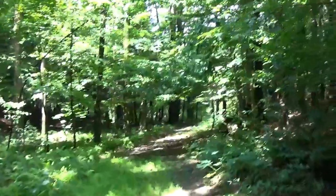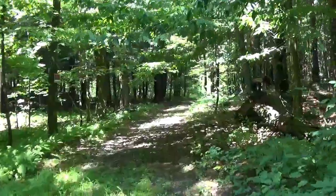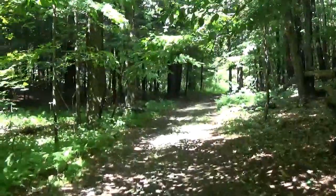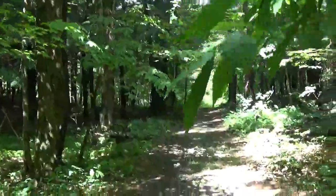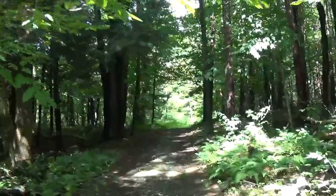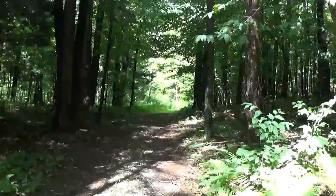I did look at the map. Yeah, we're right where we should be. The map I got in the car maybe looked a little different, but we're right where we need to be. So I know this is a straight shot all the way to the road. So yeah, so far so good. We're about 1.5 miles in.